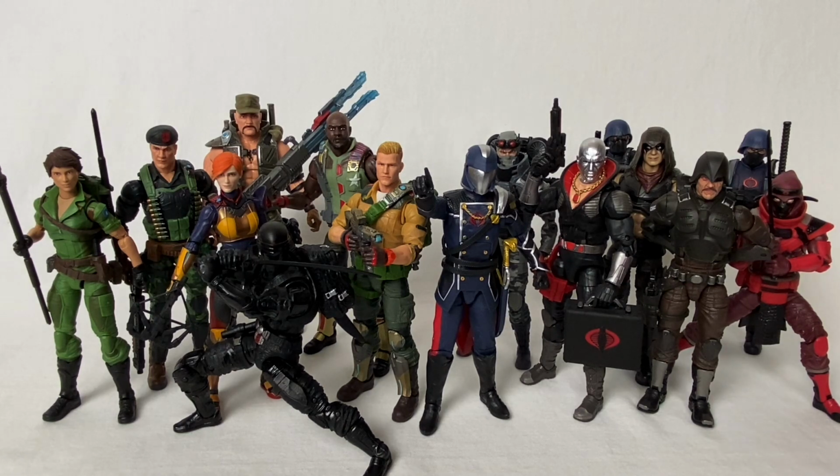Now, obviously, looking at here, we do have some figures that are missing. I don't have every classified figure there is. Obviously, I don't have some of the Cobra Island figures available. The Arctic Mission Storm Shadow, for example, I don't have. So this is just a personal sort of top 10 from the collection that I've been able to create thus far.